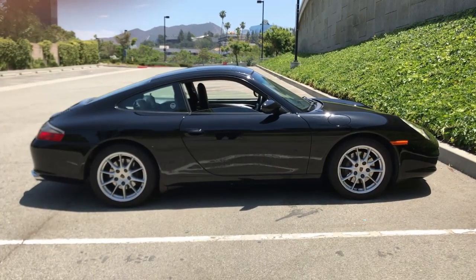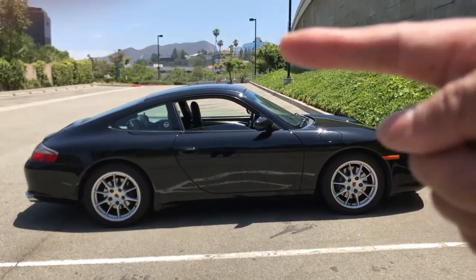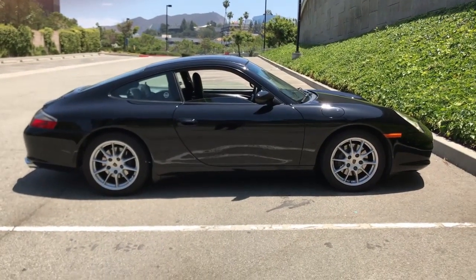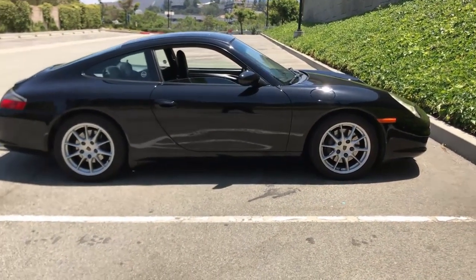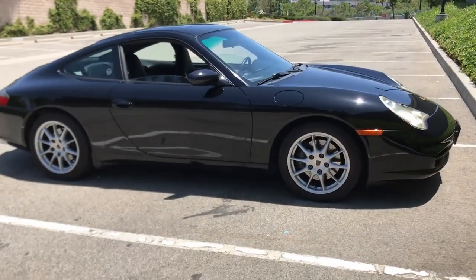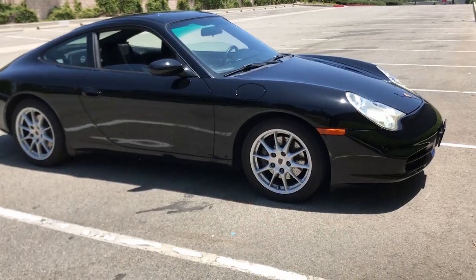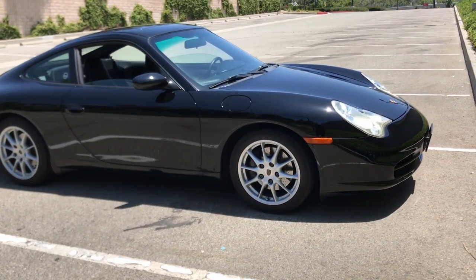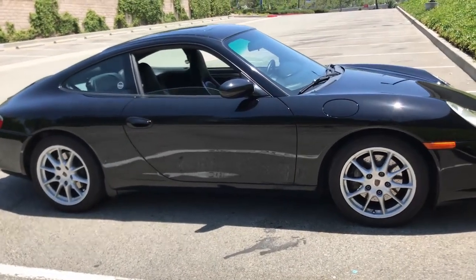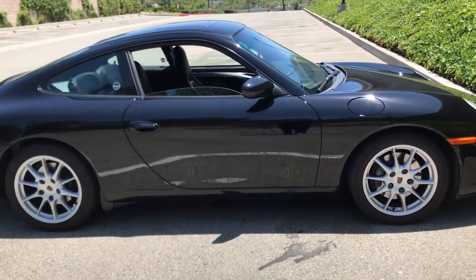So here she is. Got Universal Studios in the background. For those of you that don't live here in Southern California, the paint, I should say, is beaming in the Southern California sun. It is looking really shiny. And like I said before, I'll go over how I've kept the paint and the interior in such good condition.